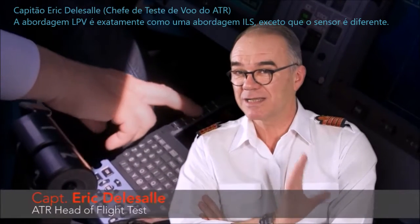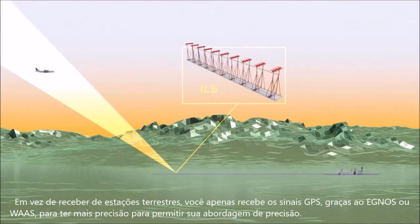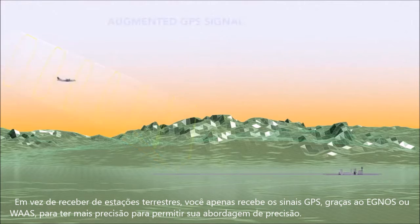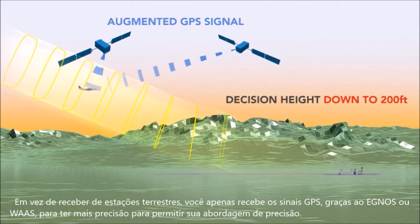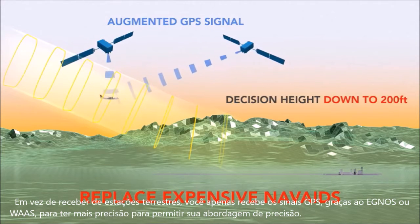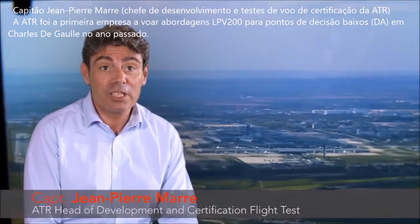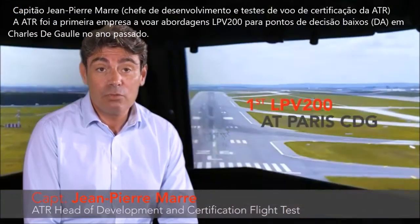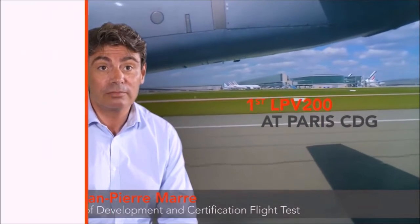You fly an LPV approach exactly like an ILS approach, except that the sensor is different. Instead of receiving ground stations, you just receive the GPS signals with the enhanced signal thanks to EGNOS or WAAS to have more accuracy to allow the precision approach. ETR was the first company to fly LPV 200 approaches in Charles de Gaulle last year.